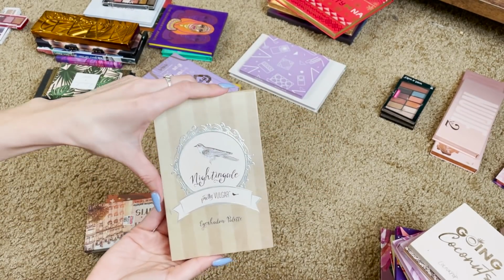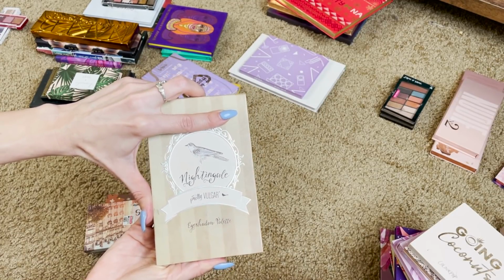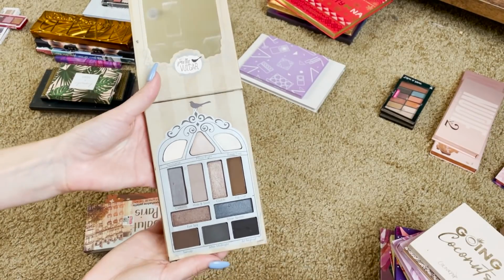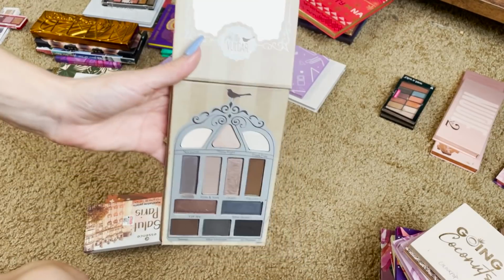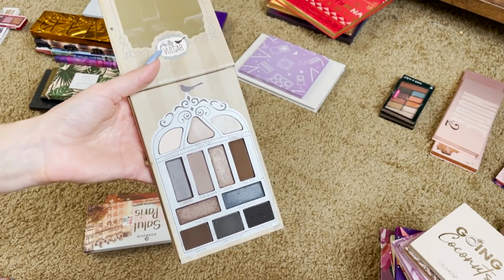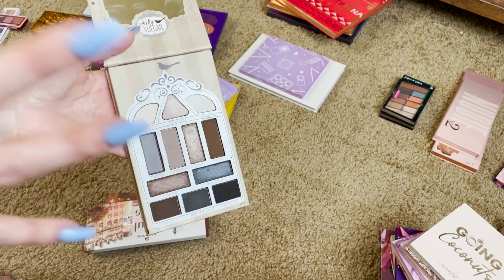Okay, and then this is the Pretty Vulgar Nightingale eyeshadow palette. So this I got in a BoxyCharm. I used to get BoxyCharm for a long time, but I haven't had it in a couple of years. I used to use this a lot for my looks for competition, just because there were these really deep, cool tone colors that show up from far away.